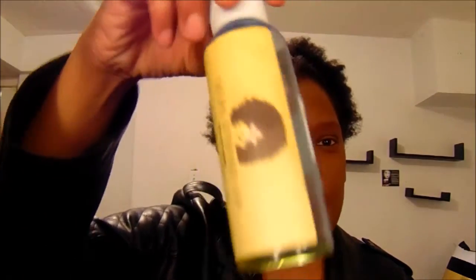Again, you guys have seen this. This is my oil mix that I use all the time. I use it in my hair, I use it on my body, I use it on my kids. If you guys want to know how to purchase these, leave me a message down below and I will tell you how to get in contact with me to purchase this, okay? Not much more to say about that.